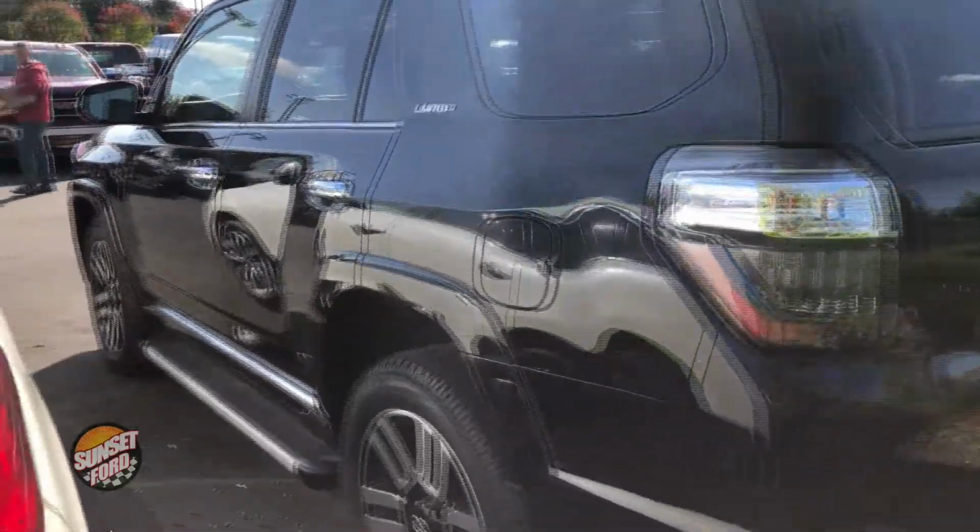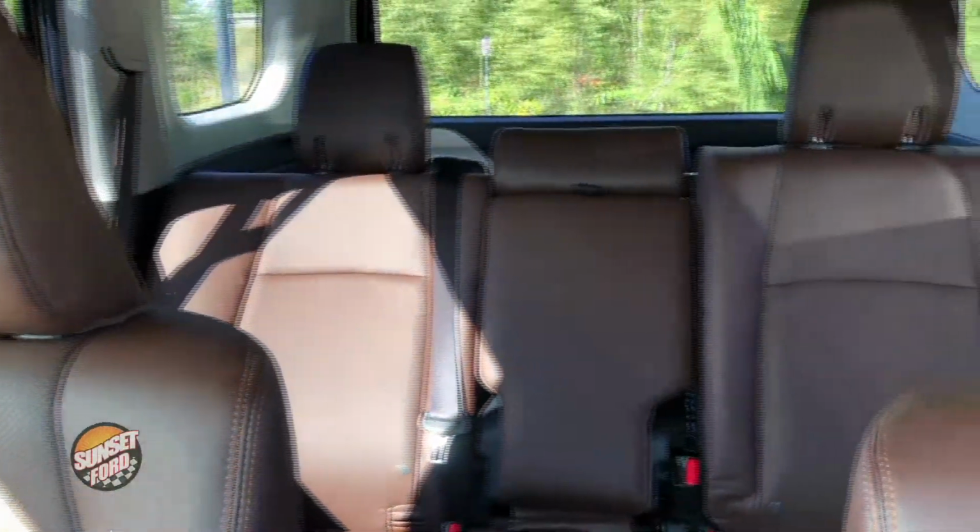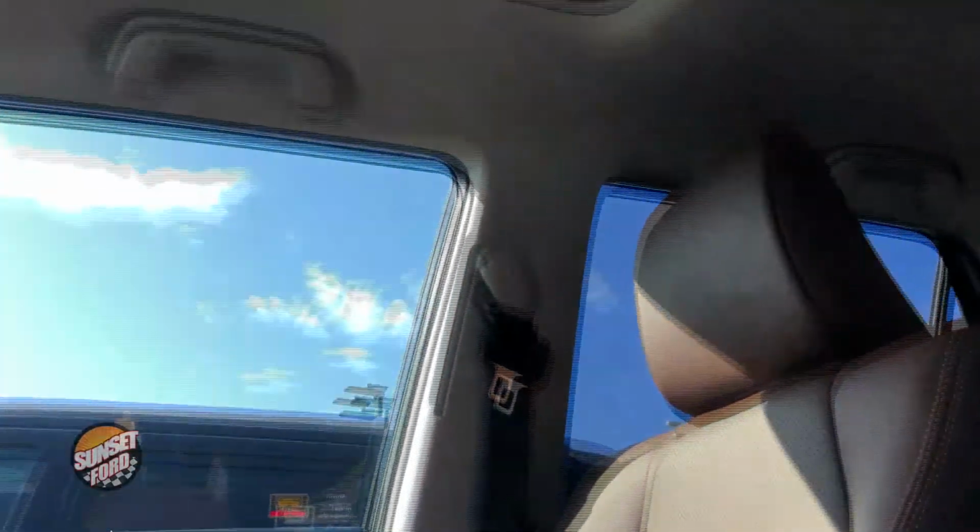This vehicle is equipped with a 4.0 liter V6 with only 1,800 miles. Absolutely low miles. I love the leather interior. Absolutely flawless, of course. Moonroof.